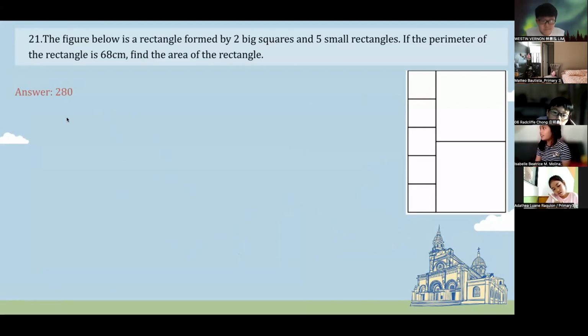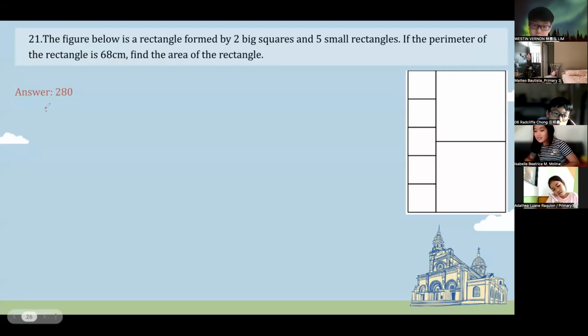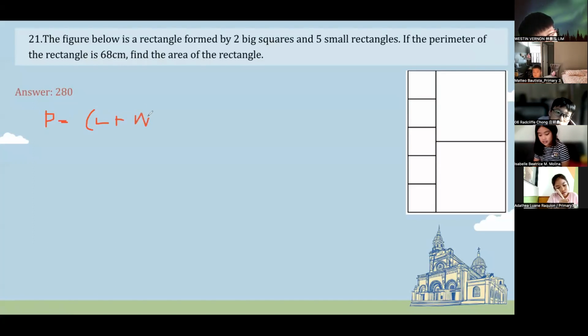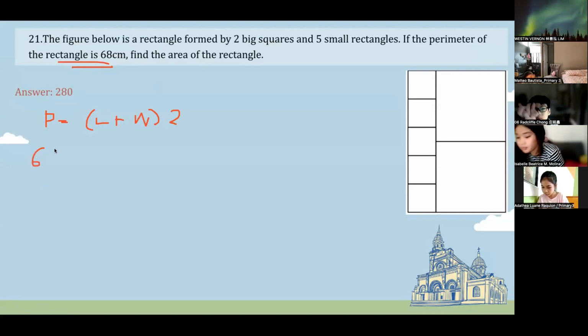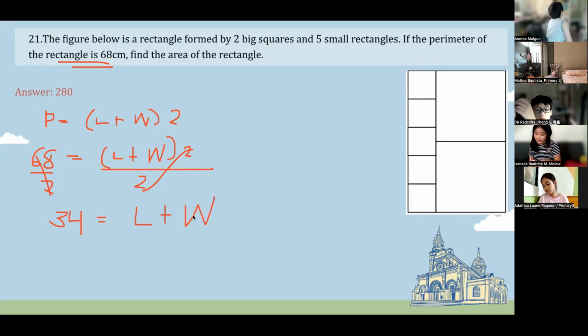Okay. So to get the perimeter, that's just basic. Perimeter is equal to length plus width, times 2. Here we already know the perimeter is 68. What we don't know is its length and width. To know the possible values of the length and width, we just divide both sides by 2. Now all we have left is 34, meaning all the possible values of length plus width must be equal to 34.